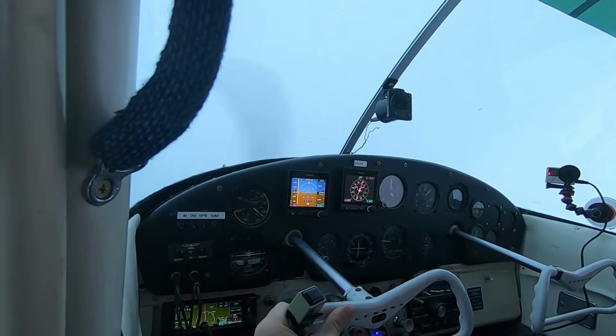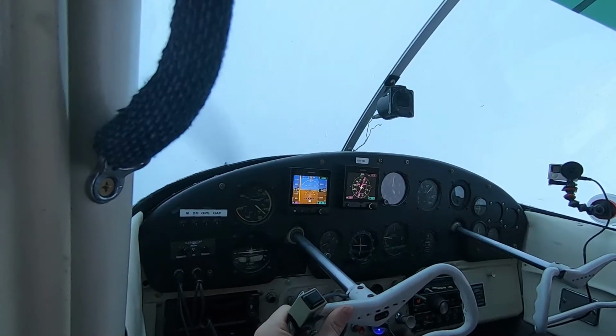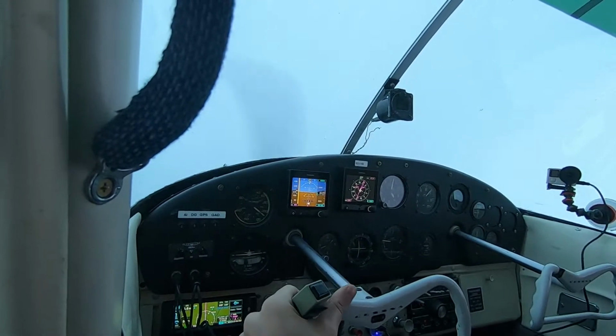Atlanta, good morning. Challenger Corner at the hotel, level on 11,000. I like the RNAV 24 in Destin. Challenger 400 at the hotel, line approach, good morning. Make altimeter 2905, descend and maintain 6,000.